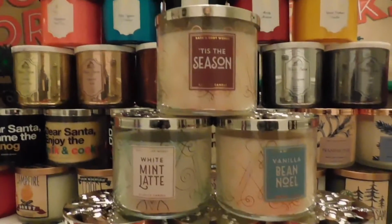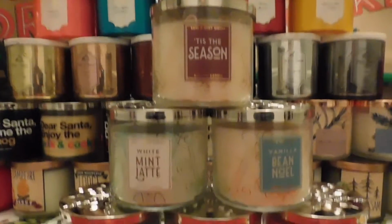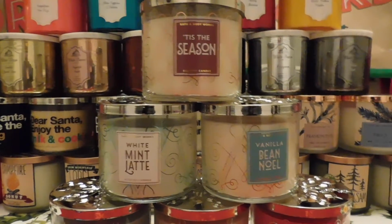Okie dokie, so I've essentially started at the top of the tower and I'm going to work my way down. The tower is a little bit precarious, and so I wanted to go ahead and take the top two layers off. I would not like a candle disaster in this video.